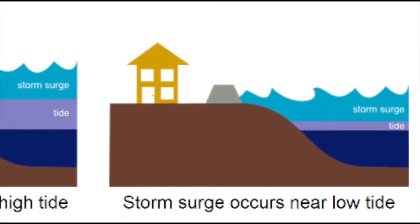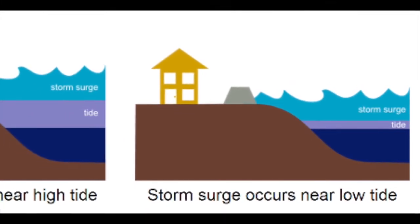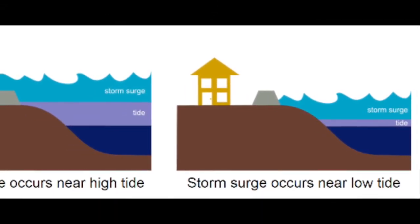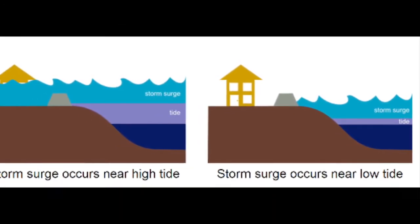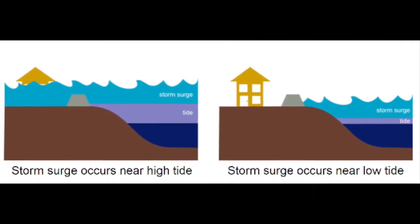A storm surge occurs when high winds push seawater towards the coast, causing the level to rise. If this happens at high tide, then the effects are magnified. The diagram here illustrates the dangers of storm surge. The figure on the right shows a potential increase of storm surge when at low tide. However, a similar strength storm can be far more destructive if it occurs at a high tide.